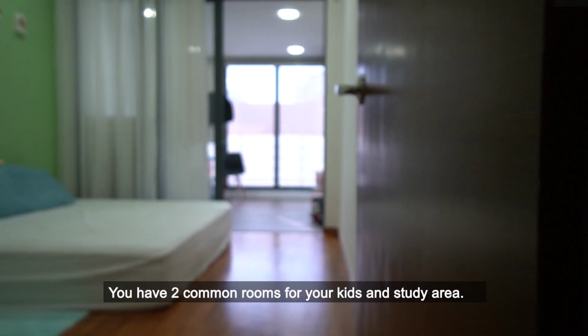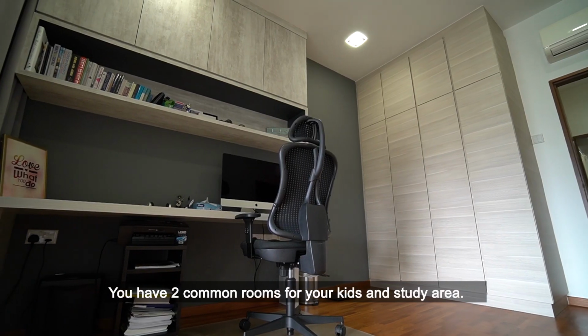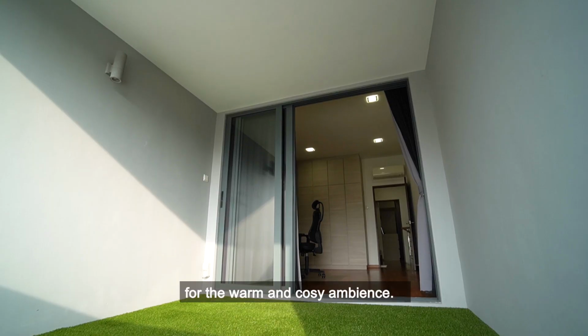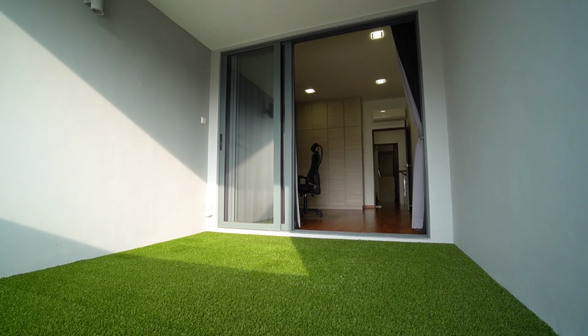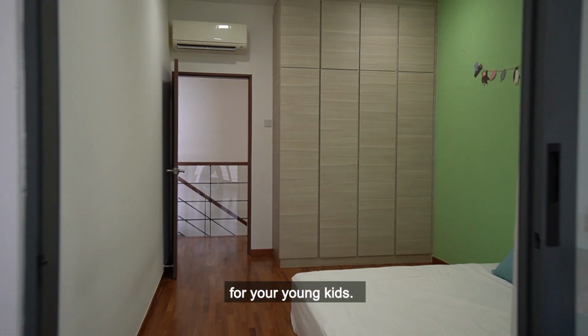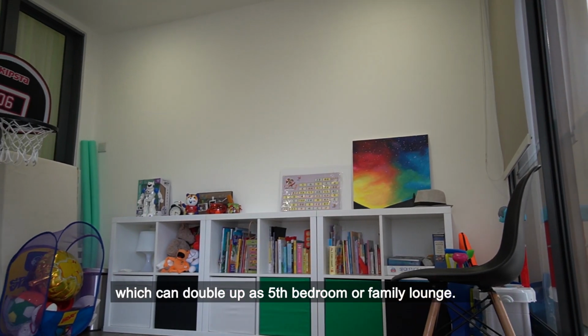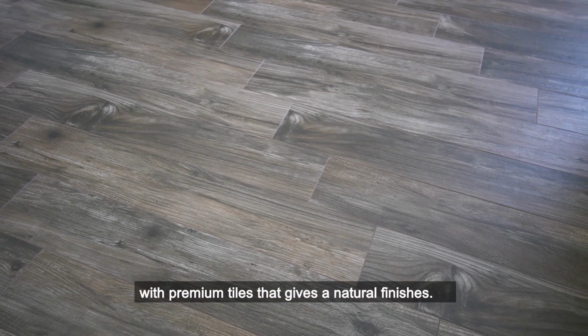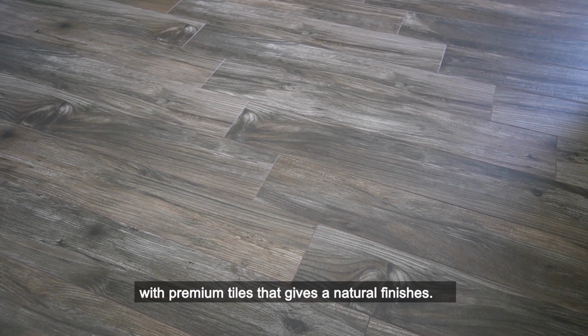You have two common rooms for your children and study area. All the bedrooms are decked in golden parquet flooring for a warm and cozy ambience. This beautiful house was also extended for a playroom for your young kids, which can double up as a fifth bedroom or family lounge. The room is superbly renovated with premium tiles that give a natural finish.